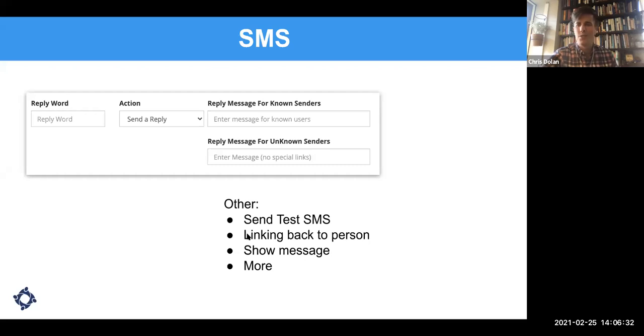You'll also get some little things here and there, like linking back to the actual person's record to make it a little cleaner and easier for you to get there, showing the message now instead of using the title field, and a few other little tweaks here that we'll release in a blog post as these things get finalized and tested.